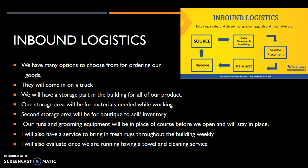The second storage area, because they're going to be completely two separate areas, will be for the boutique to sell and to keep inventory on hand. So that'll be a separate storage area. Obviously, everything is going to be air conditioned and off the floor, so no bugs and things like that. You definitely got to think about that when you've got food and treats in a building.